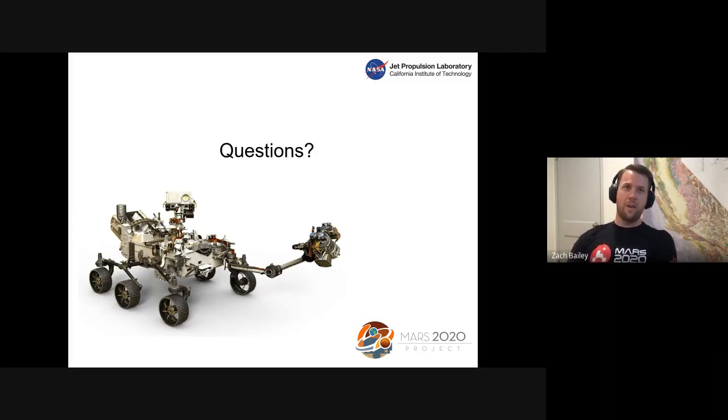I think I have to go back and look at all the trajectory models, but I think 2022, which is the next launch opportunity 26 months from now, we would be getting to Mars at a time where we would be likely to be there at the middle of global dust season. For EDL, that changes the density of the atmosphere a little bit and may change the wind profiles. I think you could probably still land, but it would be certainly more challenging.